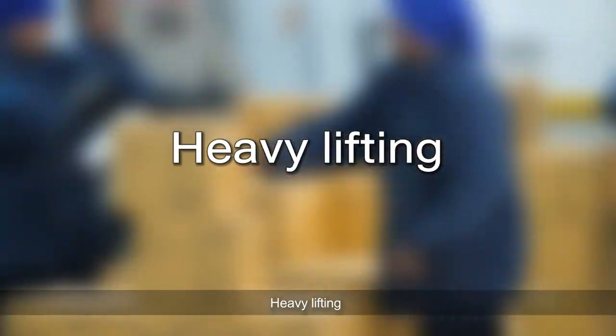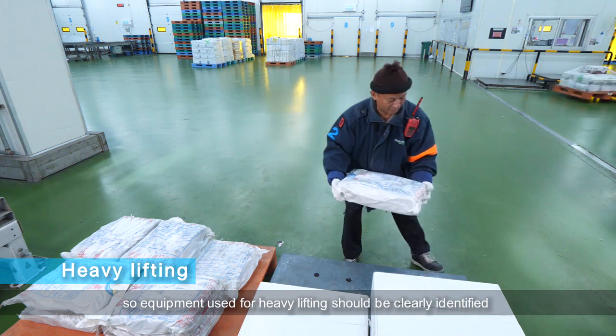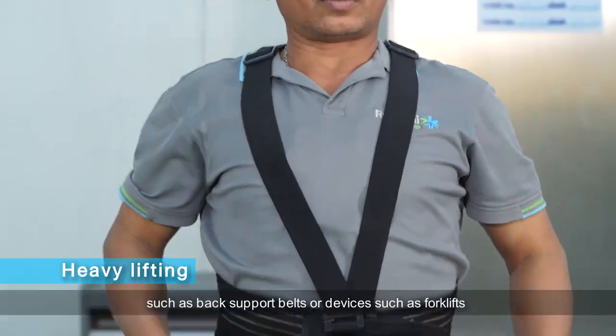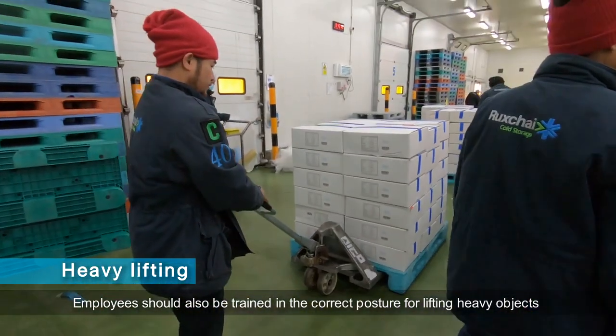Heavy lifting. Lifting heavy objects is a leading cause of injury in warehouses, so equipment used for heavy lifting should be clearly identified, such as back support belts or devices such as forklifts, pallet jacks, or hand lifts. Employees should also be trained in the correct posture for lifting heavy objects.